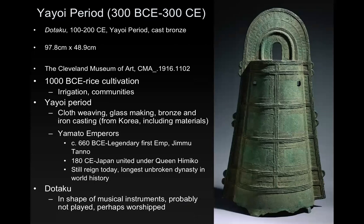So the Yayoi period is traditionally the first imperial period, the first period where Japan had emperors. In 1000 BCE or so, we start to see rice cultivation in Japan.